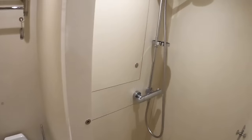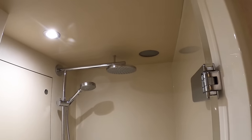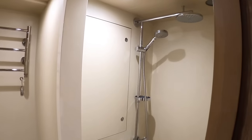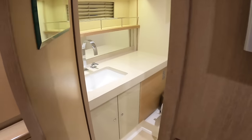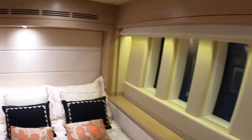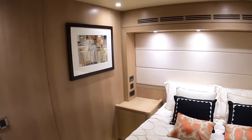There we go. Shower in there. It says a rainfall shower. But have you noticed the condition of this? I say it's almost 10 years old, it's almost a decade old, and it's just like new. It's been incredibly well looked after, but it's also testimony to the build quality of these. I mean, the woodwork, everything is just lovely. So those are the two guest cabins back here.